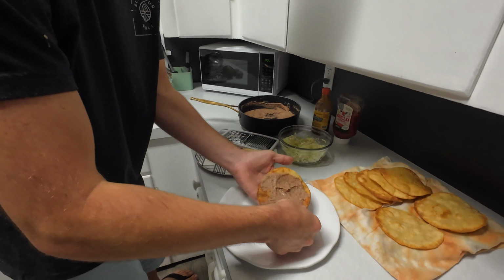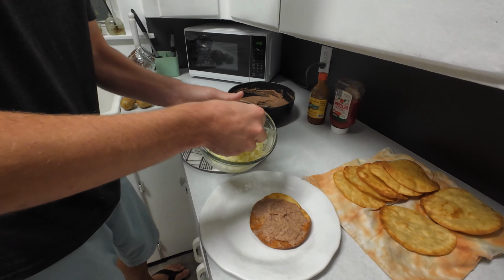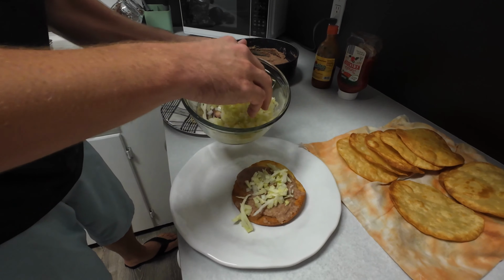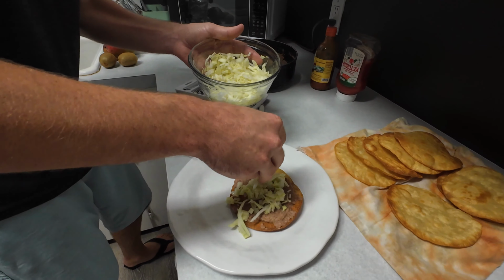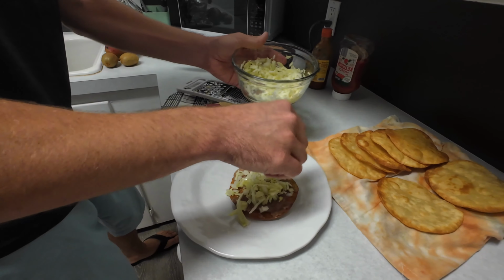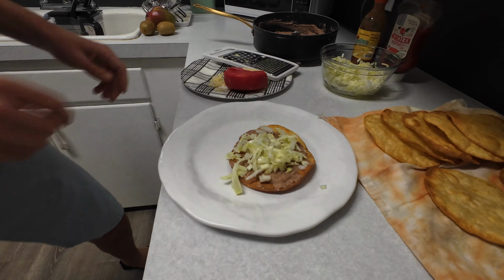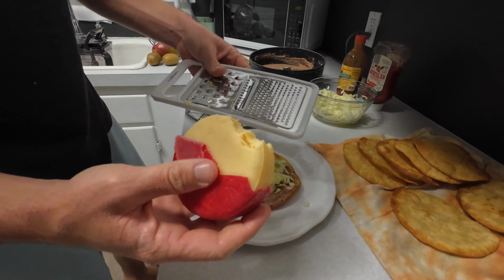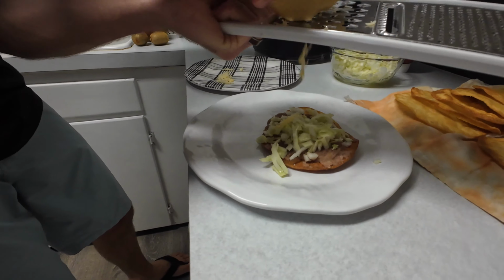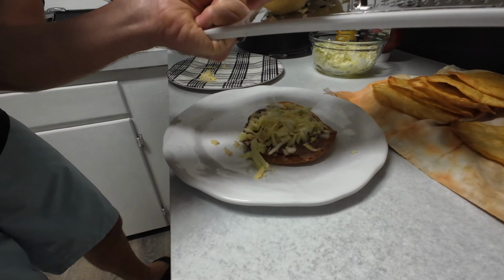We're gonna go in with our, I don't really know what this is called. I'm just gonna call it slaw. Correct me in the comments. Tell me what that is actually called. Then we're gonna take our Gouda and we're just gonna shred that right on top. Whoa. Heaven.